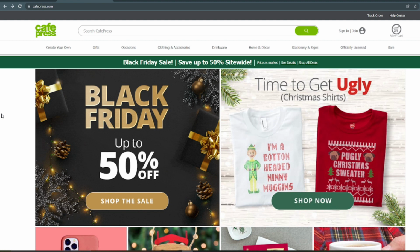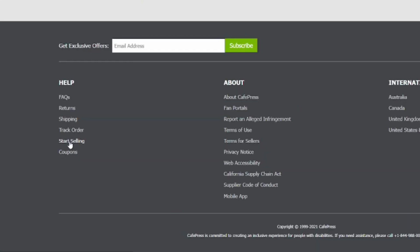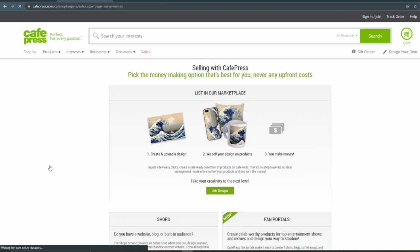First things first, head over to cafepress.com and scroll down to the bottom of the page where you see that it says Start Selling. Here's where you'll see the process that you'll need to follow. Number 1, create and upload a design. Number 2, sell your design. And number 3, make money. Easy as pie.